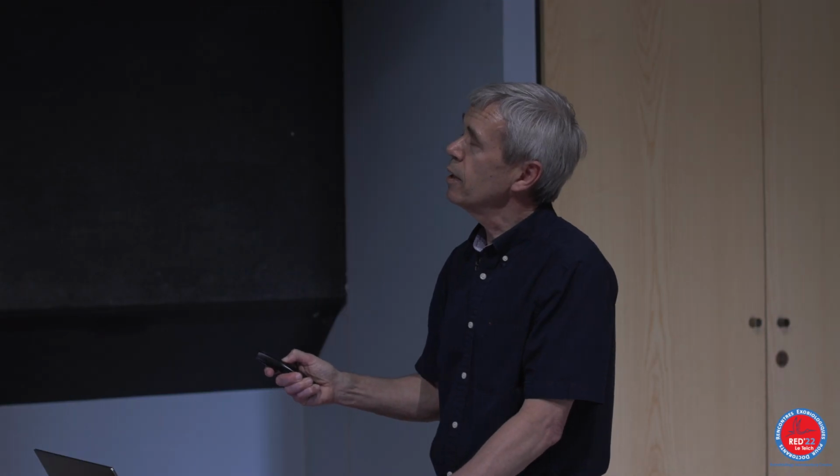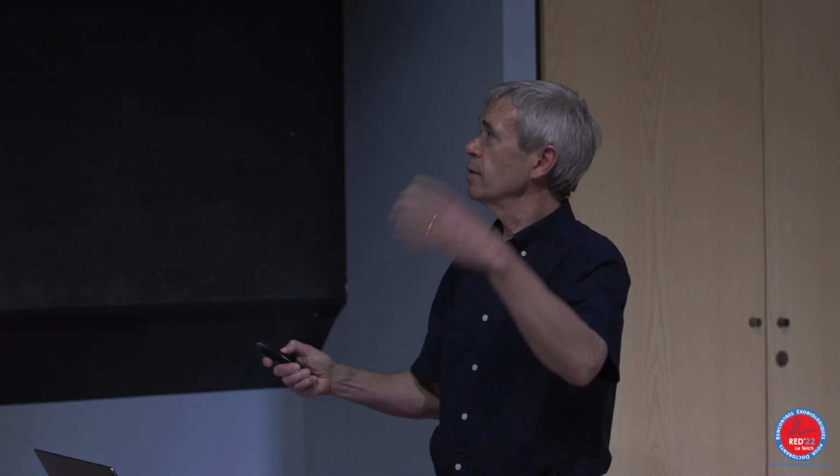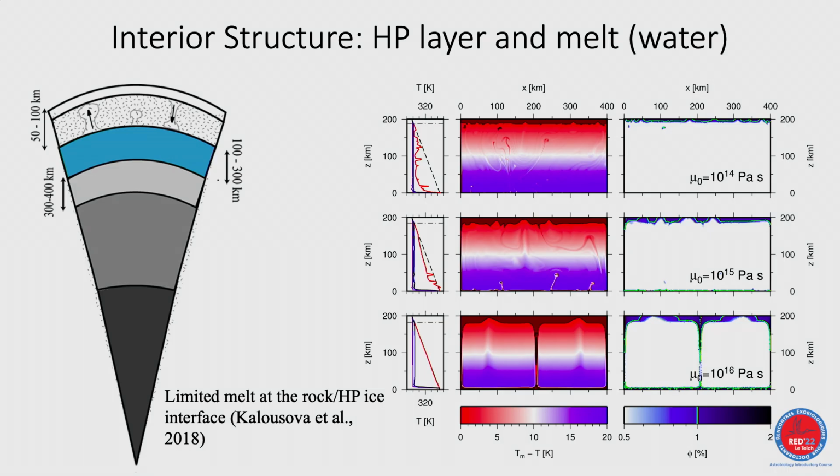A model or problem that I wanted to tackle when I started working on Ganymede, I think my first paper back in 1982 or something like this on Ganymede, was on high pressure ice, by the way. And I wanted to know how you can transfer heat from the interior to the ocean. And actually it's a complex problem because you are very close to the melting point, and so it's a two-phase problem. You have to take into account liquid and solid when you do this kind of problem. And so we did that more recently.